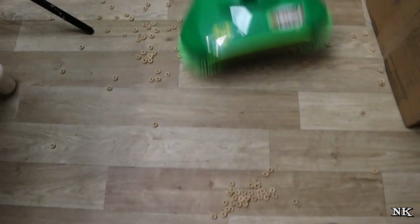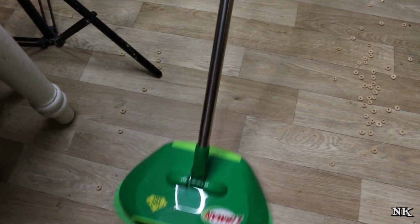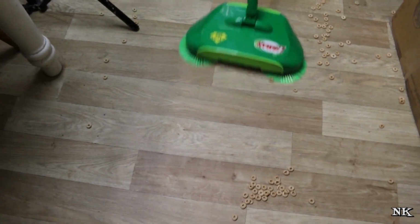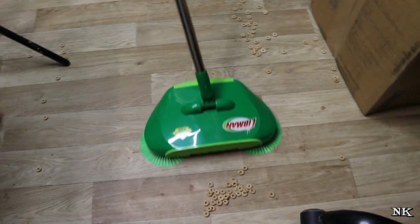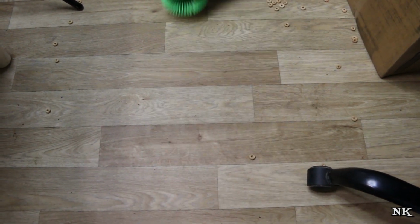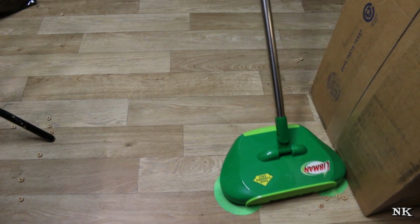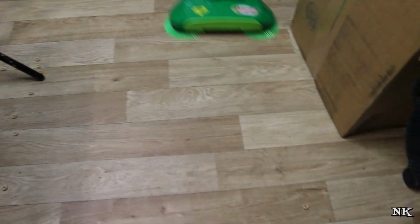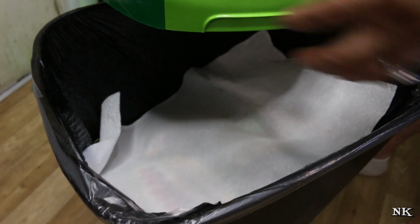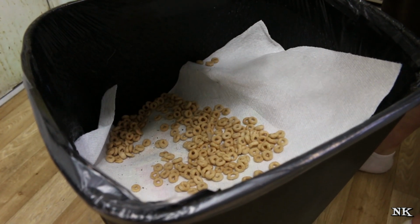This is called the Spiral Sweep. This is brand new and it just came out this month. And if you've seen these kinds of brooms, we've used similar ones. We've owned a similar one to this, but it wasn't as good as this. The brushes on this are really big, and it picks up all sorts of stuff. I'll be showing you in some B-roll how this picks up a pile of Cheerios. You guys are going to be amazed.